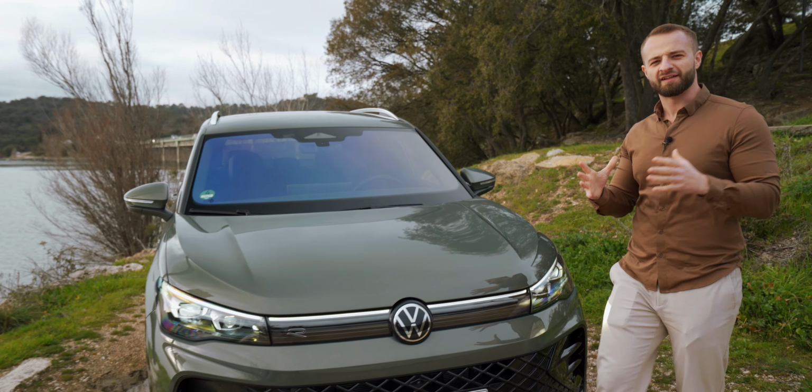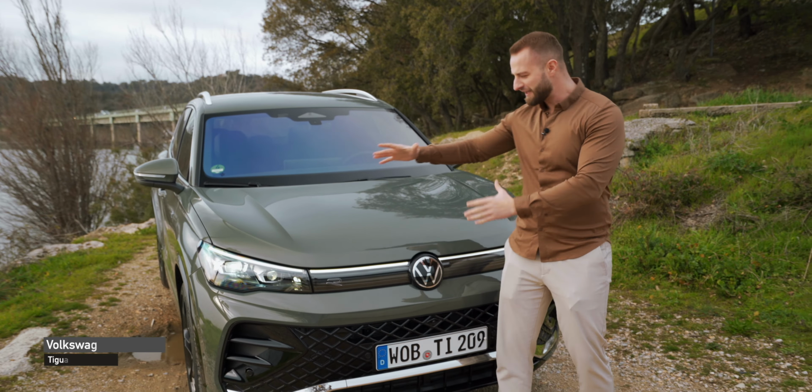Today I'm presenting the latest VW Tiguan that VW has to offer. It's the best-selling mid-class SUV that they actually have in their segment.